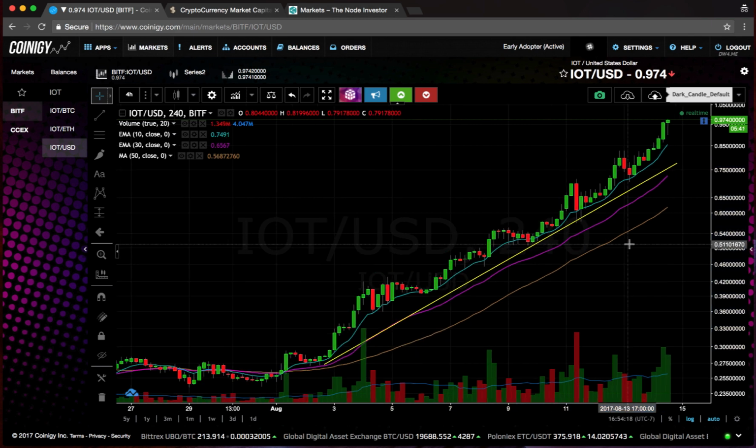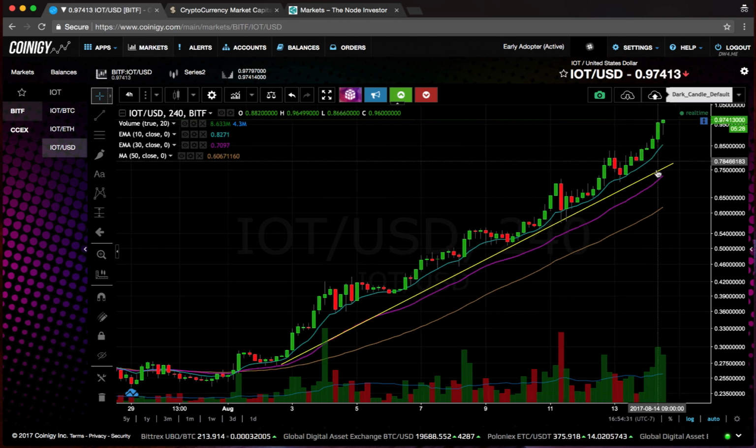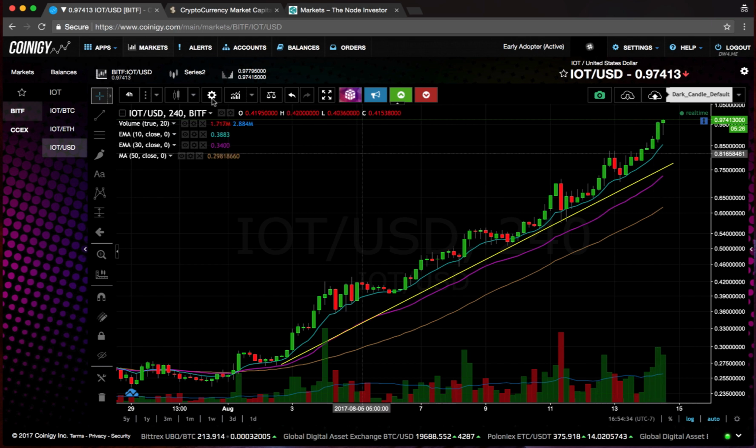IOTA's strong, and some of you asked me about should I sell it, double top, what's going on, and I'm not seeing it. I'm just seeing a steady climb to the upside. Looking a little extended here, but there's no sell signals yet, so looking good on IOTA.